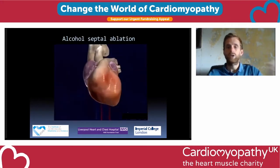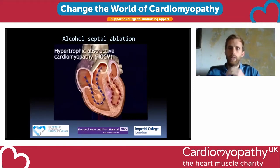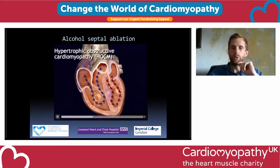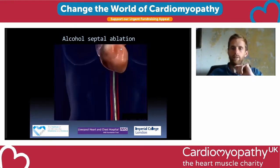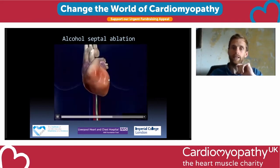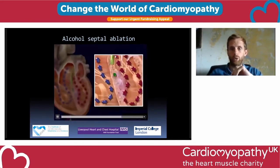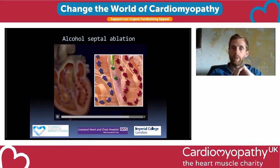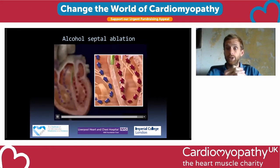In alcohol septal ablation, the idea is to reduce the size of this thickened septum to open up the outflow tract of the heart. Now, in this simplified diagram, the blue side is the deoxygenated blood, the right heart, and the left side is here with the red, where the blood is flowing around this thickened septum. You take a plastic tube from the wrist or the groin up to this thickened septum and inject alcohol into it. And the alcohol kills the tissue so that it shrinks.